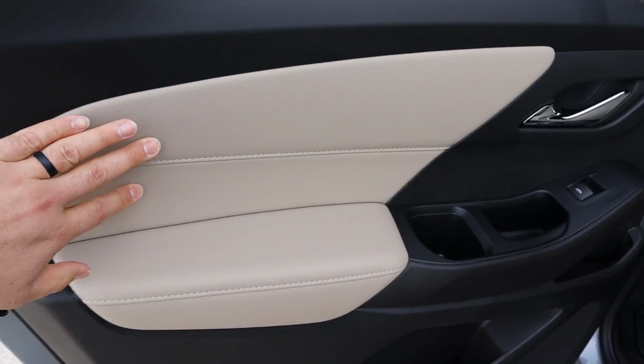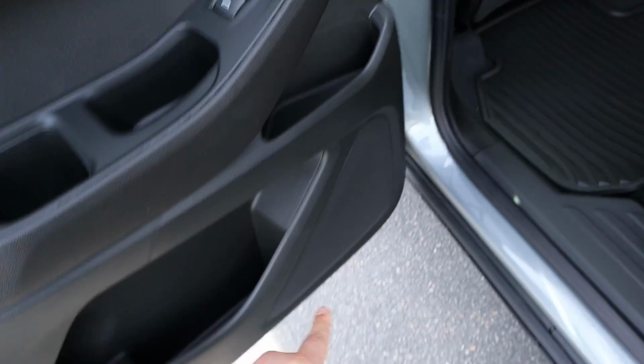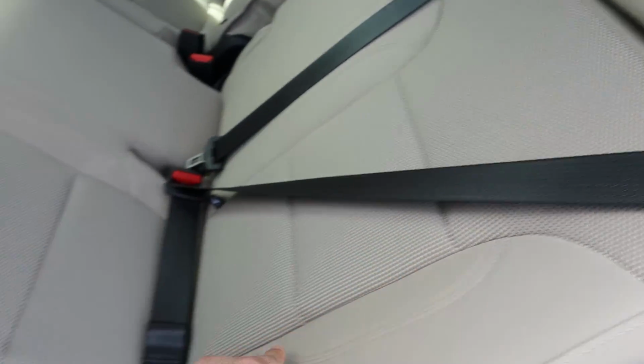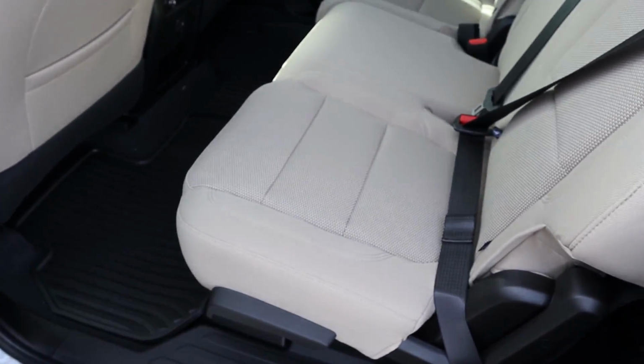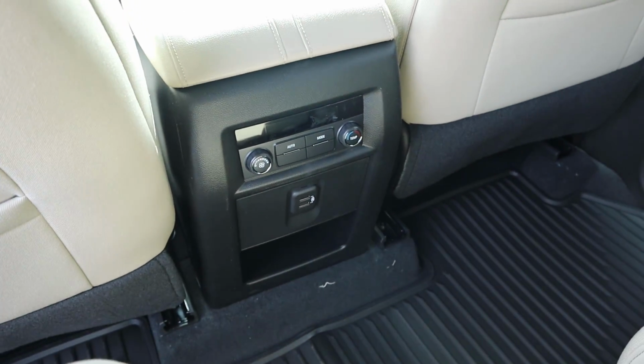Now taking a look at the door panel in the rear, you can see soft touch here and down below as well, and then you've got some storage. And then the Traverse has cloth seats, and you can see the coloration matches what's on the door panel. Legroom back here is great. We've got a little storage pocket. We've got our own climate zone here in the rear, some USBs as well. And then headroom, it's solid.